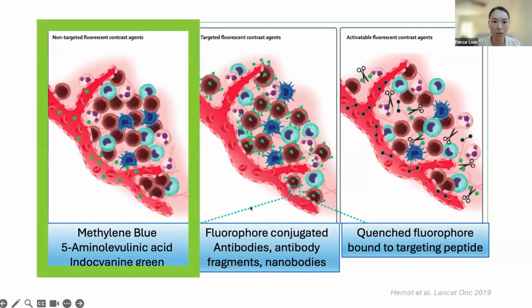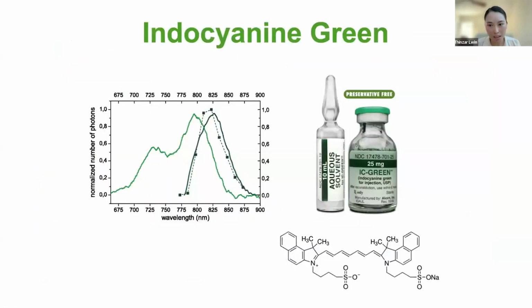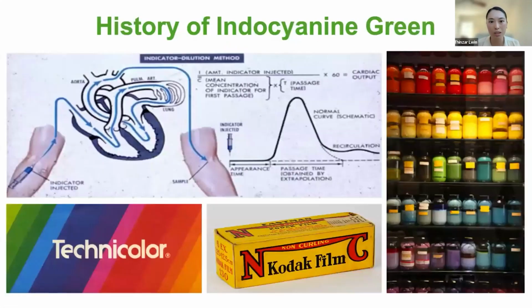Today we're really going to be focusing on the non-targeted fluorescent agents and how these can be applied to cancer. Indocyanine green is the most widely used agent, and it's safe. It has a long history, and it's very well tolerated in patients. And you'll see through the presentations of the other presenters how different doses can be titrated for highlighting tumors.